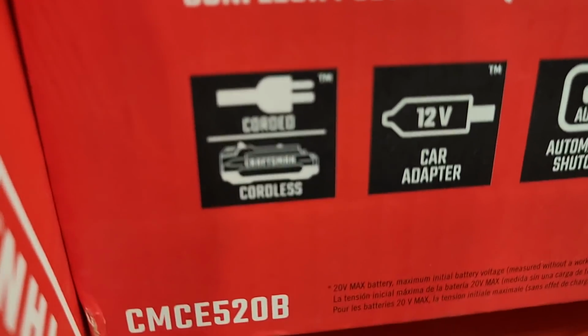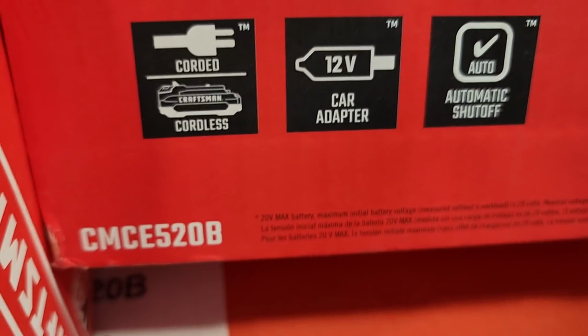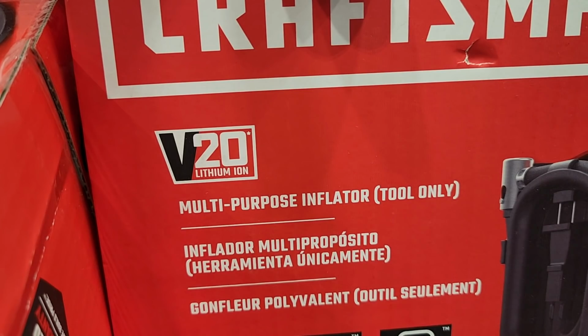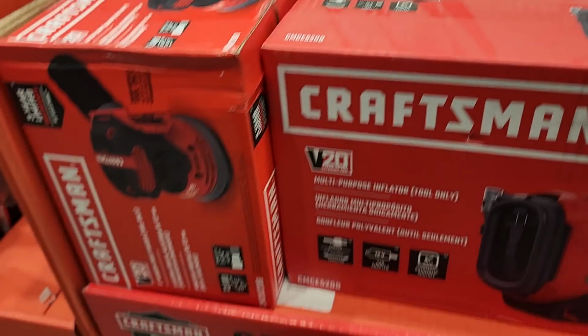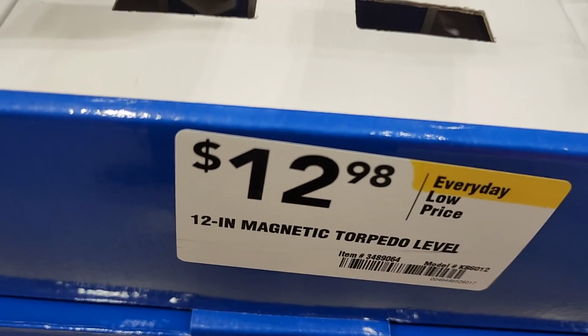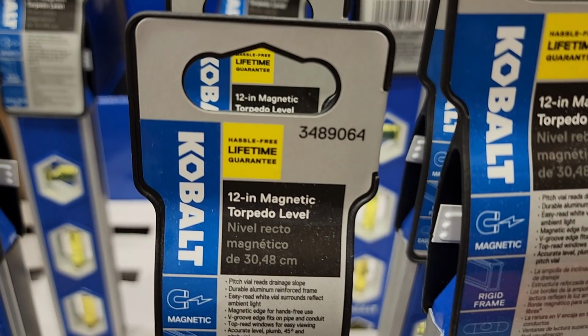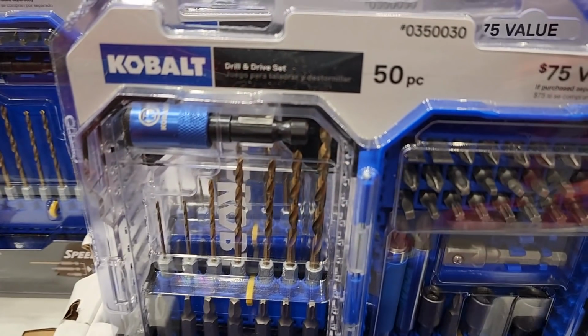This is the multi-purpose inflator. So you can use an extension cord, you can put a battery, you can use a 12-volt car adapter. It is auto stop, so once it reaches the desired PSI that you want, it will stop. You got the 12-inch magnetic torpedo level, $12 or 12 something. Not really my favorite color to read off. It's hard to see. Just my opinion, by the way.